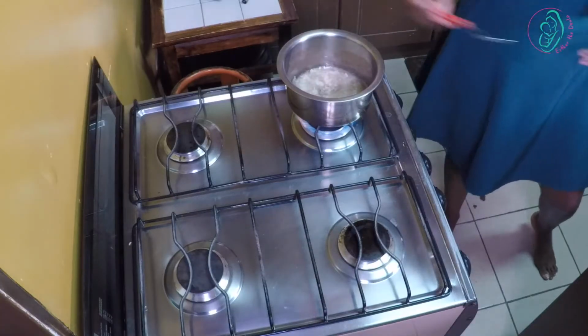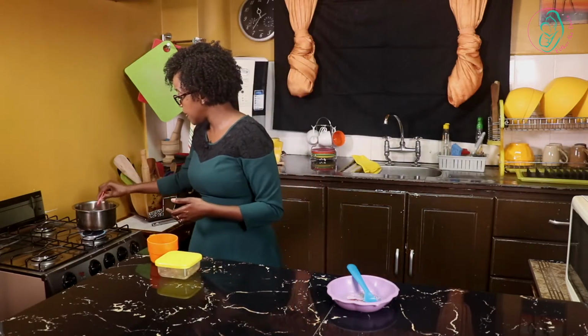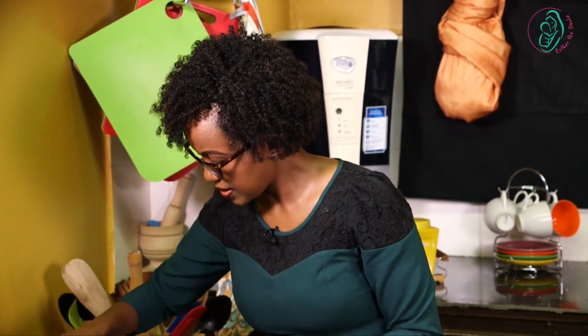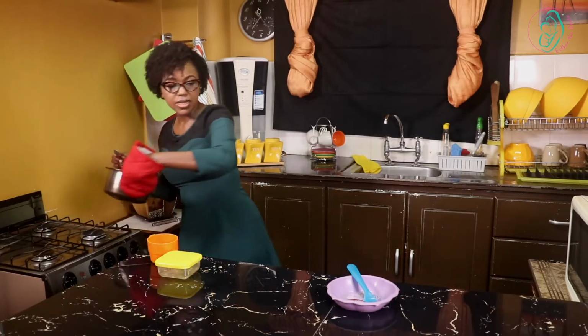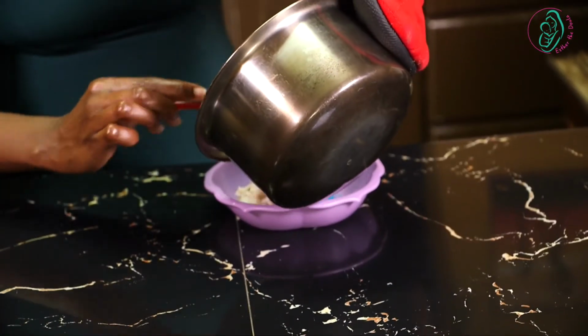So we warm the food to piping hot, especially if it has any meats in it, or any of the proteins that we usually give our babies. Warming it properly helps to ensure that baby is okay and baby's food is safe for them to take. So you'll just warm it properly, and once it's warmed properly and boiled, I'll take it and serve it onto my plate and then allow it to cool.